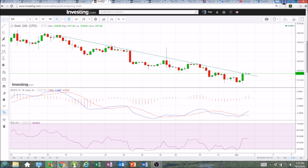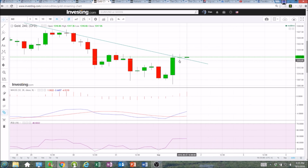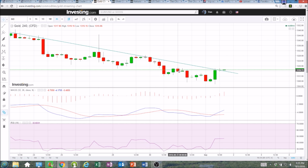So let's look at gold. The 4-hour downtrend line is still intact. We're right there. We formed a doji. Wasn't liking that doji at the end of the day in terms of swinging any positions overnight. I want a break of 1319.15 to see a convincing break. We broke the short-term lower high pattern, but I want to start taking out some of these other levels. 1319.15, 1328.55, and we'll take it from there.